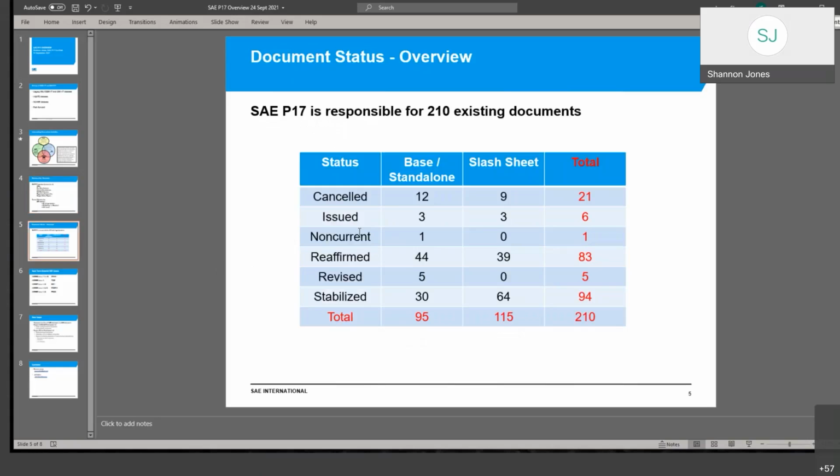As far as documents, when I started this, I said we were set up to be a support to CMH 17, which isn't what these 210 existing documents are. After we were active for a while as a committee, we were technically a subcommittee to SAE P, the Polymer Plastics Committee, and they had a number of old specifications that they felt better belonged to P17. And so we inherited probably 180 plus of their old documents. We've stabilized about half of those at this point, which means we don't have to touch them every 5 years. And we had reaffirmed about the other half of them, and we're going through some review on those right now because they're past their 5-year review.